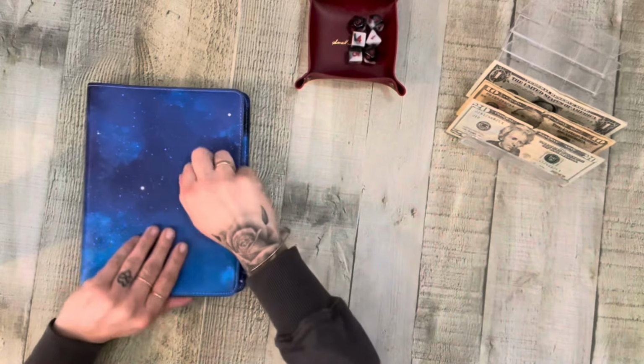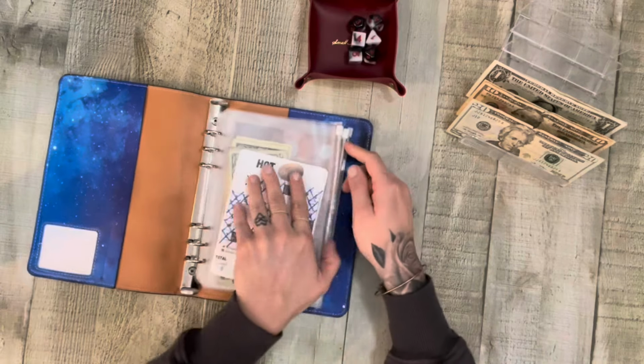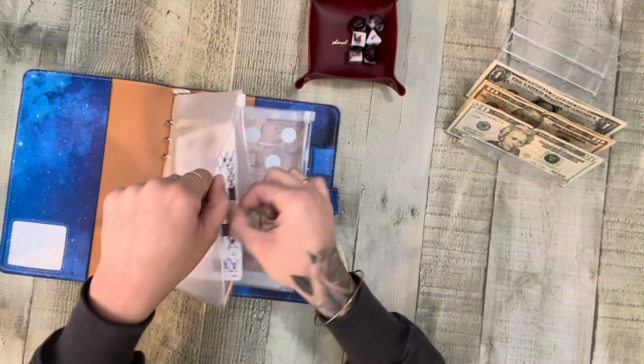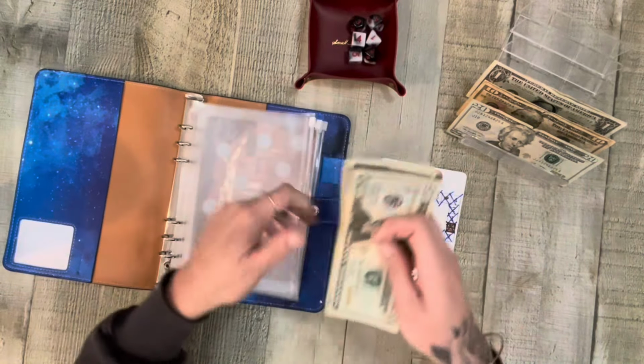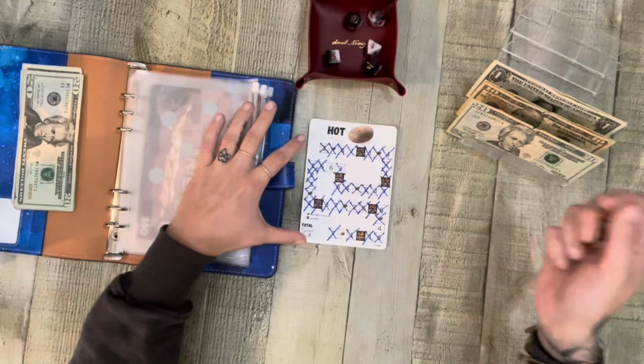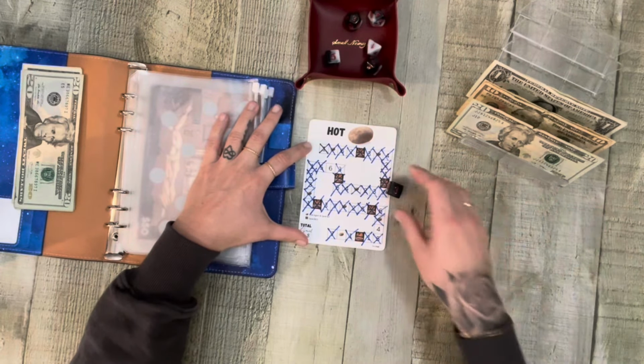But anyway, let's see what kind of damage we can do with $42 today. So for hot potato, we'll just start at the beginning. Where's our first one? Okay, there. All right. So we got a 3.